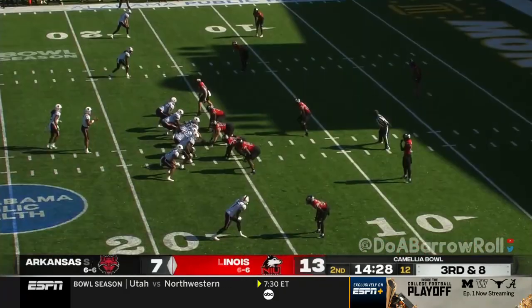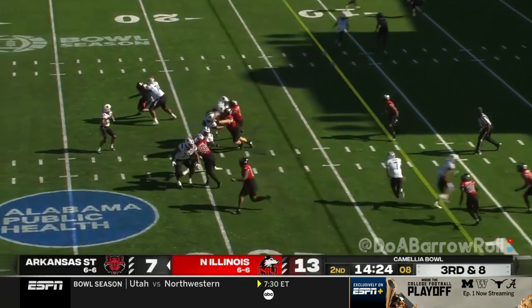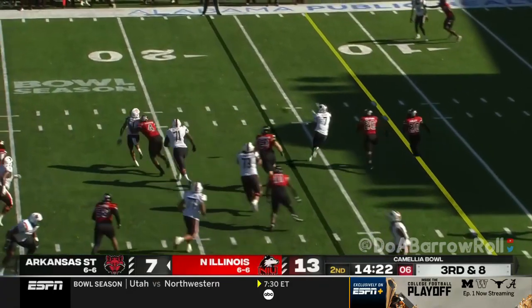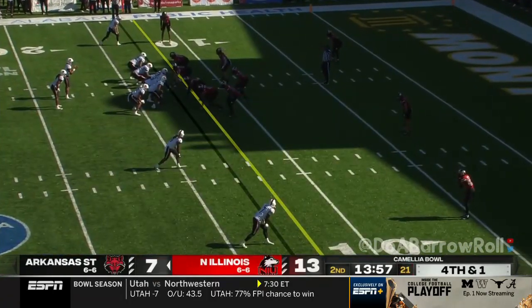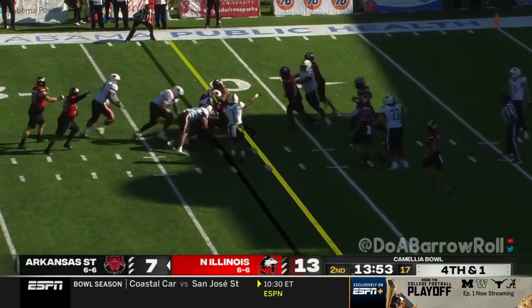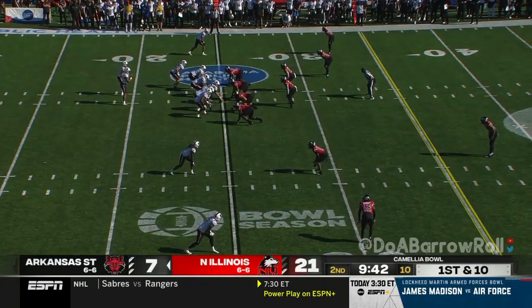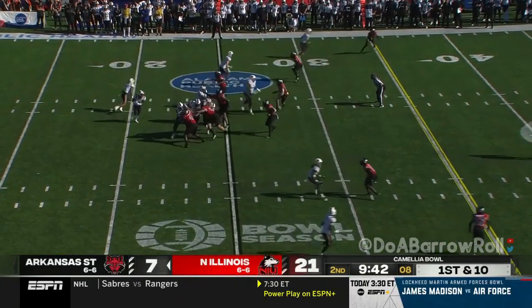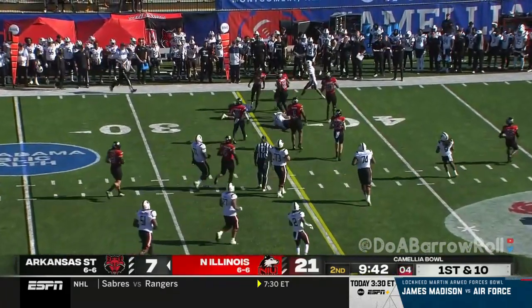They snap it to Corey down today. He just pitches it forward to Corey. Able to go for it, first trying to convert on fourth down. Zach Wallace gets the call. Rayner pulls it. Gets tripped up.